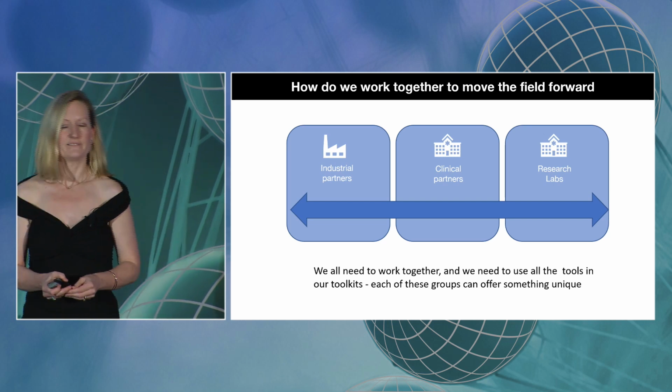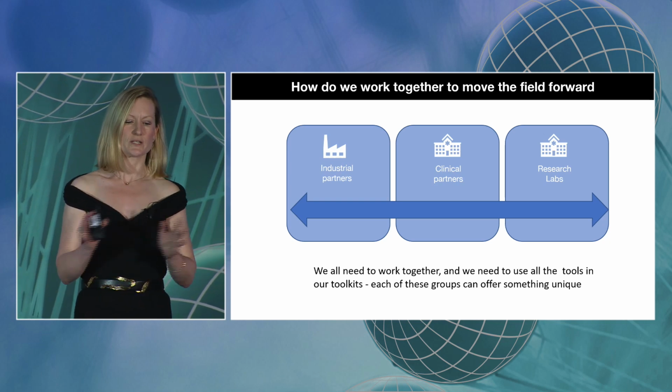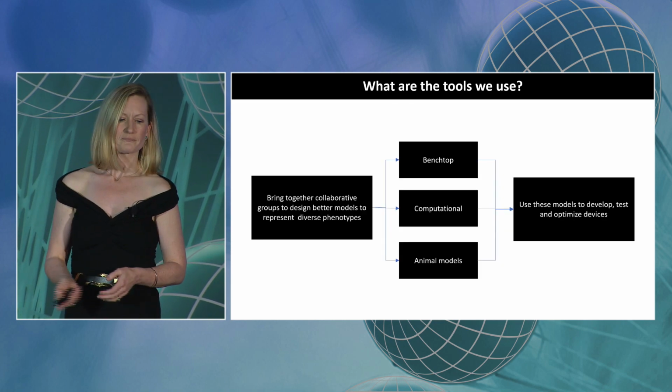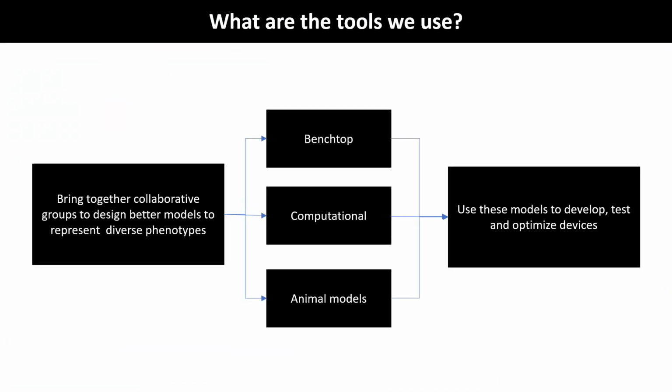I think of this kind of work as a dance, or a coordinated effort between industry, clinical partners, and academic labs. I think we could all work together and bring unique tools to this trifecta to move things along. Our work, as I mentioned, is benchtop models, computational, and animal models. We work with industry so that we can have better test beds to test devices, and we work with the clinic to test out treatment options and to get a better understanding of disease. I'm just going to step through a few case studies of work that we've done using these tools, and I'll highlight, out of the three pillars that I mentioned, how it was initiated and how it came about.